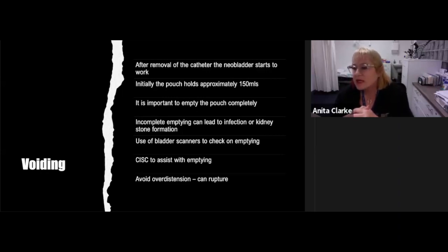You rely a bit on using the abdominal muscles to push out the urine, because unlike the bladder, which has beautiful interlacing muscles that contract and empty, the neobladder is kind of a little bit more lazy and doesn't contract as well. And so you need to push the urine out. And the smaller the volume, the harder that can be. In that situation, that's often when you need to learn to use a catheter to help assist with that emptying.